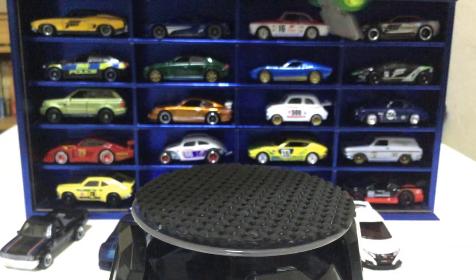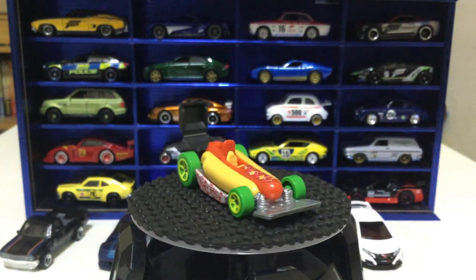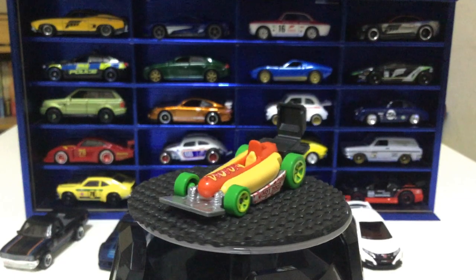And last but not least, it's the Street Wiener. Look at that.